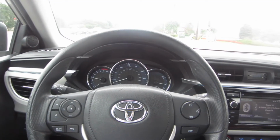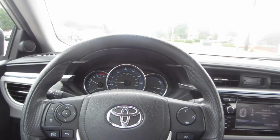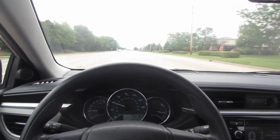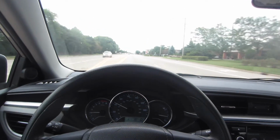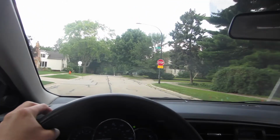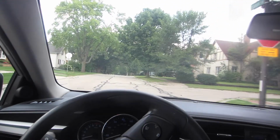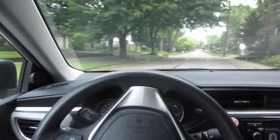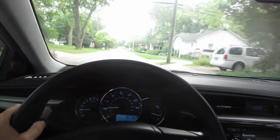Now, cruise controls aside, this car is actually very fun to drive. It accelerates really smoothly from, I'd say, around 0 all the way up to 70 miles per hour. You don't get any of those jolts that you get with a lot of other cars. Also, the handling is really smooth. I kind of put this car through the ringer, driving it left and right and over bumps, all kinds of stuff, and I found the experience to be actually enjoyable.